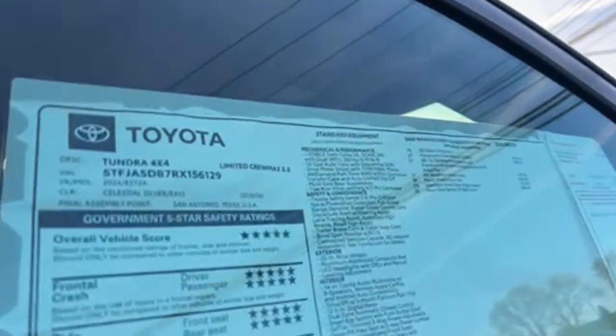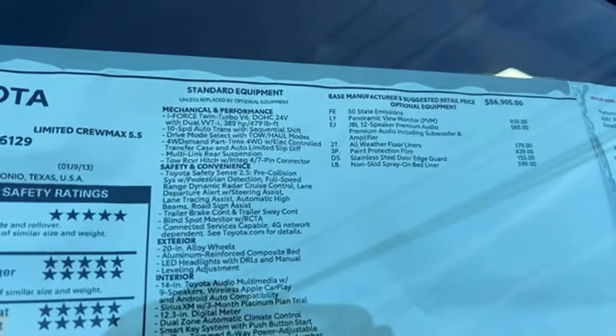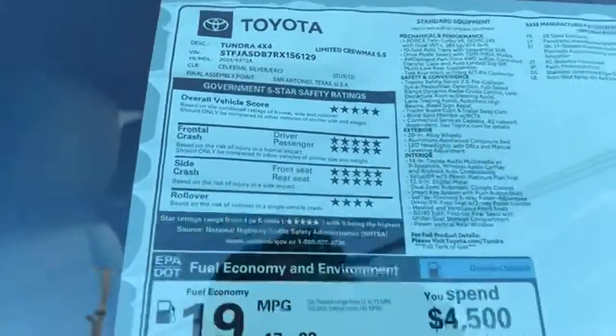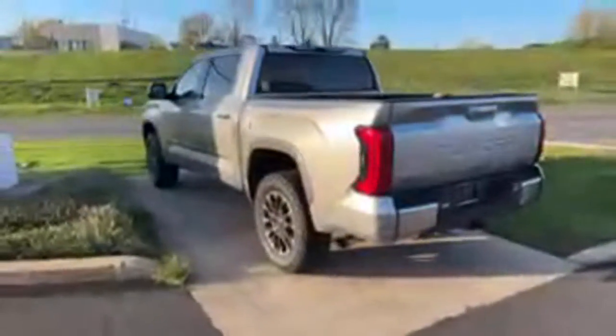Just to show you what I mean, this has a panoramic view monitor, JBL sound system. Nothing too crazy on it. Celestial Silver 2024. It's $61,642. It's $66,637 with the lift, which adds $5,000 for tires. So that's not as bad as we saw last week where the lift and tires added, what was it, like 15 grand? But that's a really nice truck. And I wanted to start on that. I wanted you guys to see that up front.